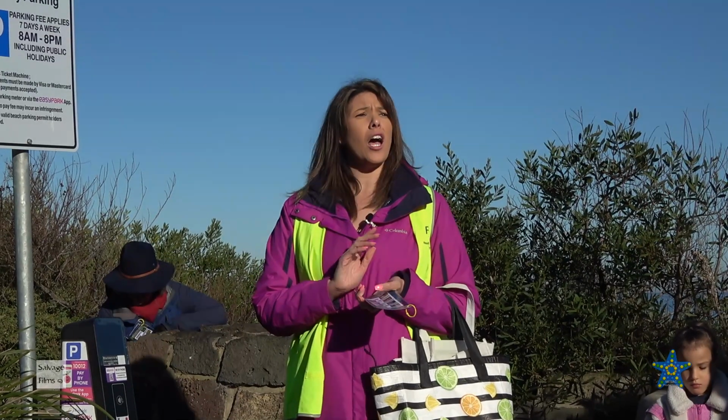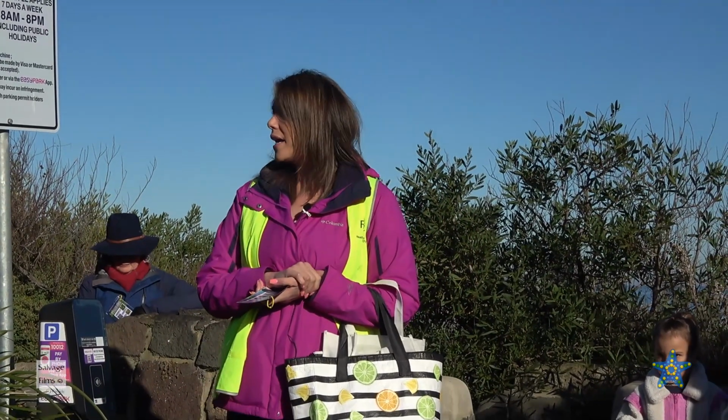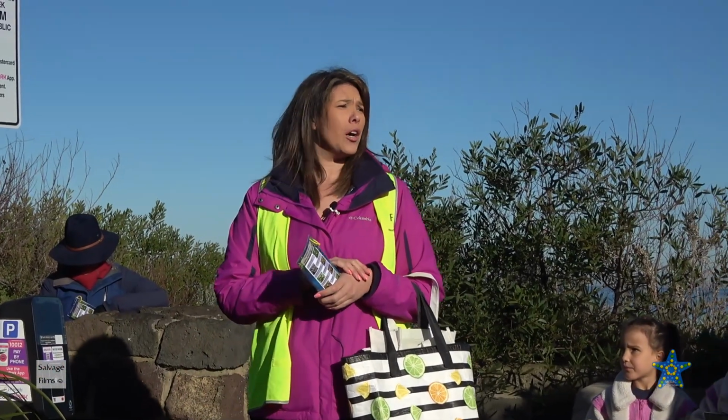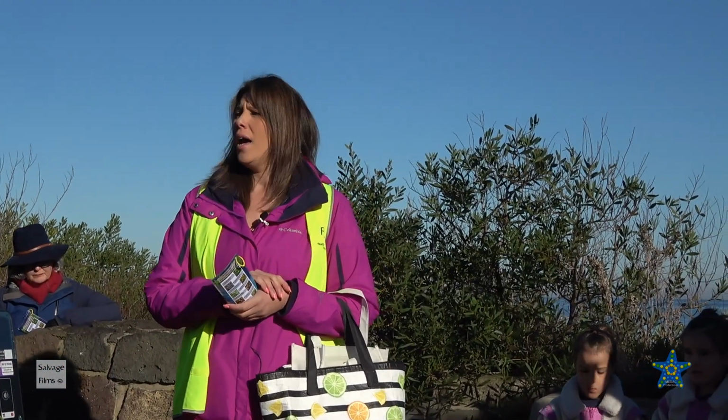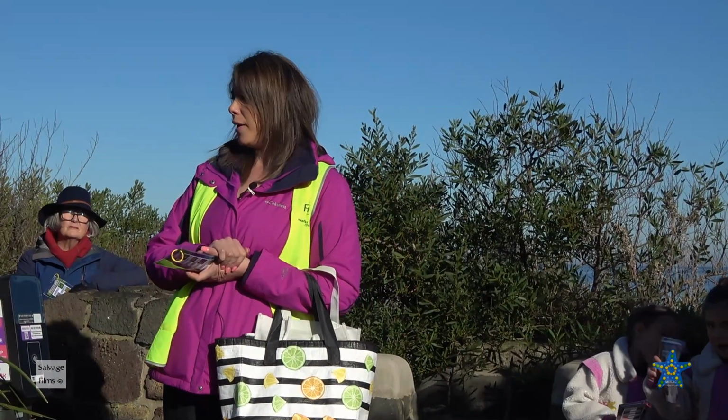Before we get started, I also wish to acknowledge the traditional owners of the land on which we're gathered here today and pay respects to their elders past, present and emerging. And I'd also like to extend that respect to any Indigenous Australians that are here with us as well.